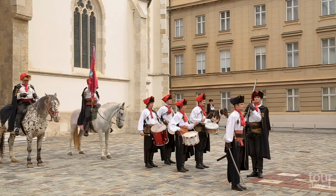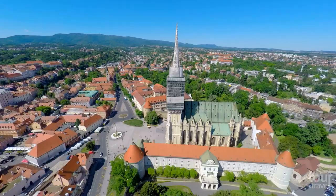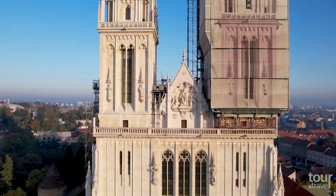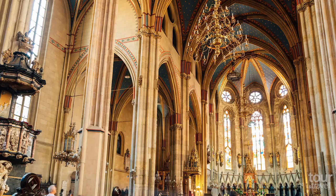A traditional change of the guard of honor by the Cravat Regiment is organized from April to October, a couple of times a month. The second original medieval town, the Eastern Kaptol, was inhabited mainly by clergy, and today houses a majestic neo-Gothic cathedral dedicated to the Assumption of the Blessed Virgin Mary and Kings St. Stephen and St. Ladislas. With a height of 108 meters, this is the second tallest building in Croatia and the most monumental sacral building in Gothic style southeast of the Alps.